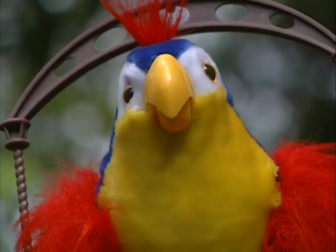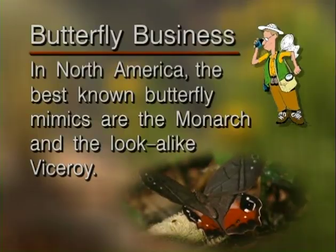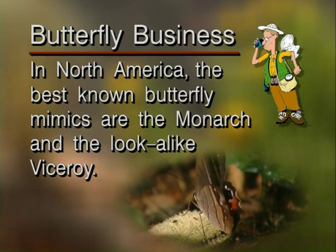Mullerian. In North America, the best-known butterfly mimics are the monarch and the look-alike viceroy.